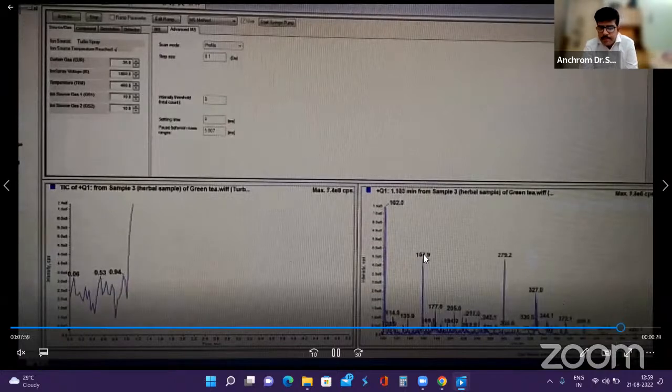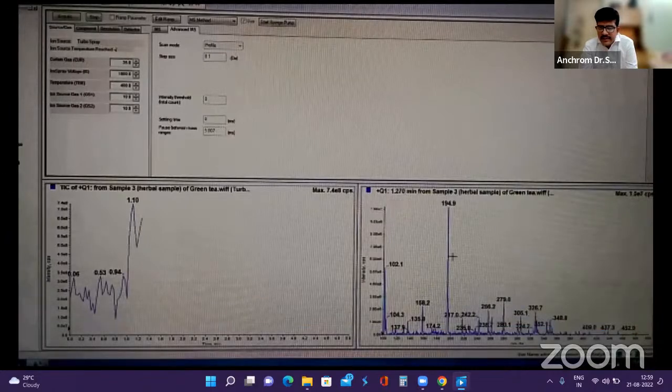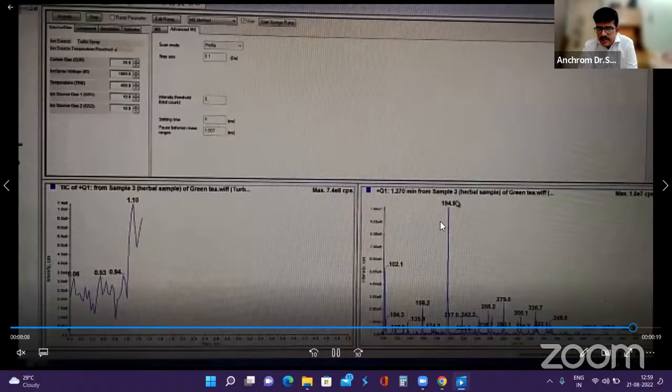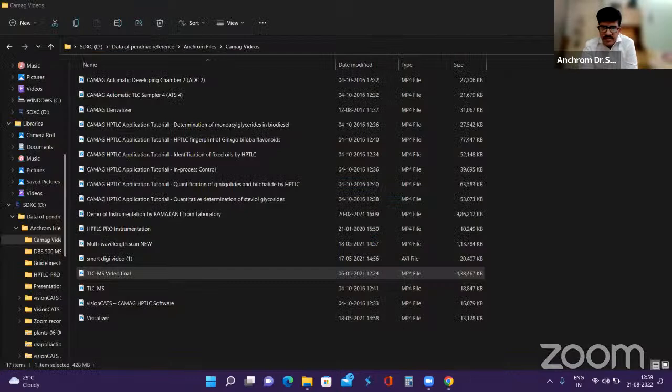So this is, you can see 197.94.8. That is because of the sodium adduct that is being formed in negative and positive mode. You get this reading and you can see 195. This is the mass of the compound which is being seen. So this is the TLC-MS interface.